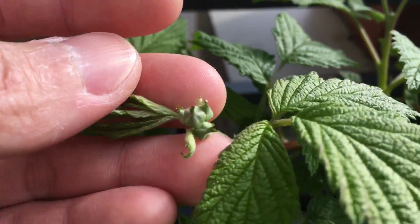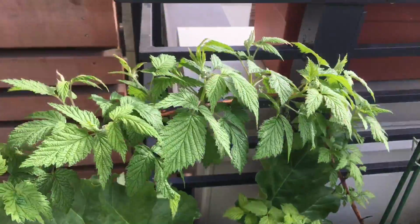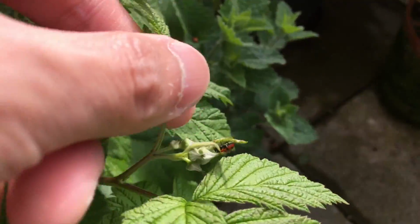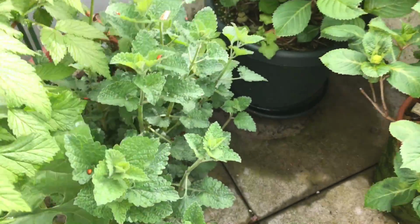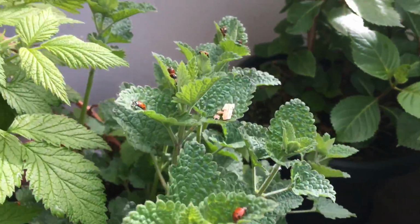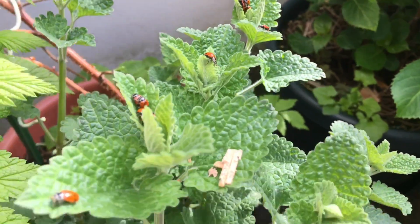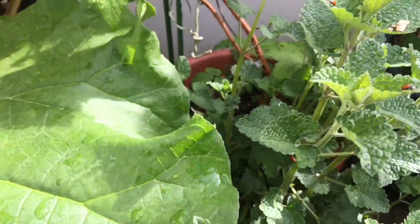The raspberry, you can see there's going to be a lot of flowers that's going to open up probably within the month. Here's just more of them, flowers with a ladybug. And the catnips, there was an issue with lots of aphids, so I guess the ladybugs are enjoying the feast on the catnips.